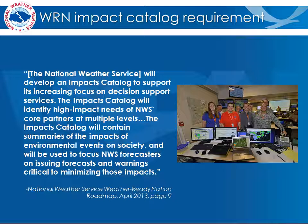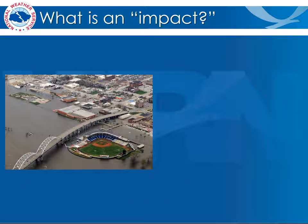In fact, the Impacts Catalog is specifically mentioned in the Weather Ready Nation roadmap published by the National Weather Service several years ago. The roadmap points out the catalog's connection to an increased emphasis on decision support services and the fact that the catalog will be used to allow NWS forecasters to tailor forecasts to those impacts deemed most important by our partners. For more information on the Weather Ready Nation initiative, visit weather.gov/WRN.